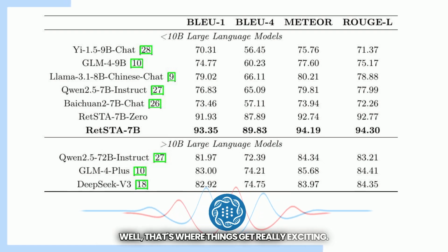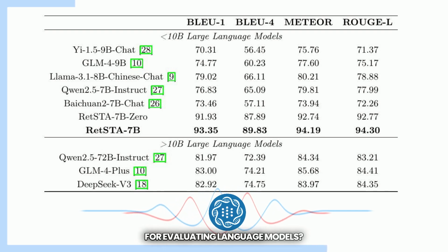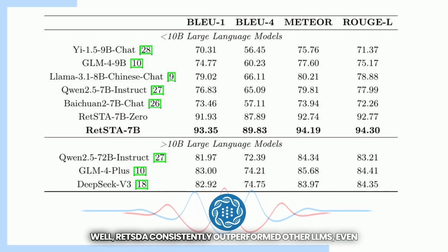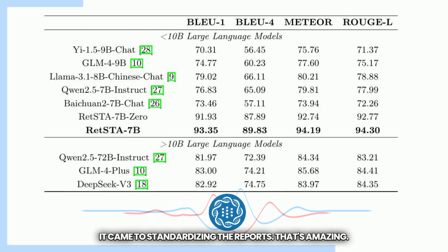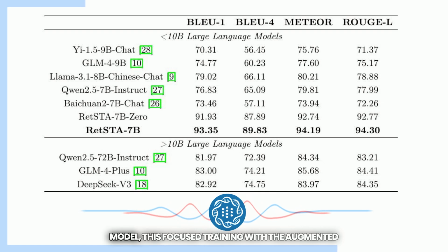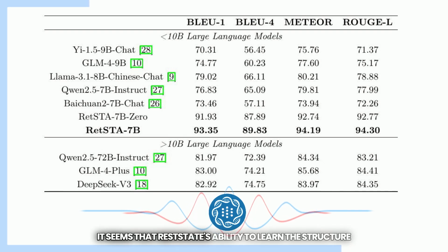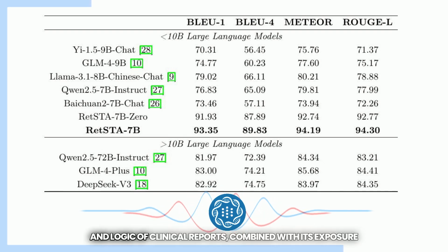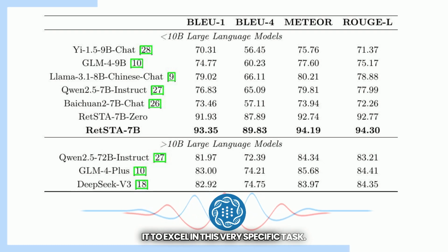Well, that's where things get really exciting. The results are really impressive. Remember those metrics I mentioned for evaluating language models? Well, RetSTA consistently outperformed other LLMs, even those specifically trained for medical tasks, when it came to standardizing the reports. That's amazing. So even though it's a relatively small model, this focused training with the augmented data really gave it an edge. Exactly. It seems that RetSTA's ability to learn the structure and logic of clinical reports, combined with its exposure to all those diverse language variations, really allowed it to excel in this very specific task.